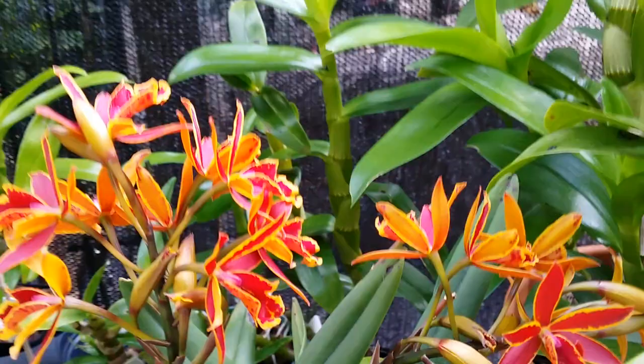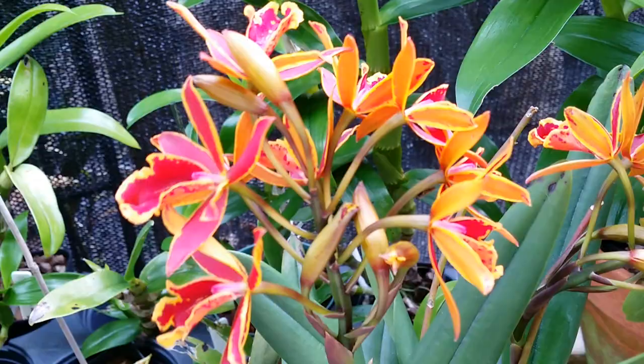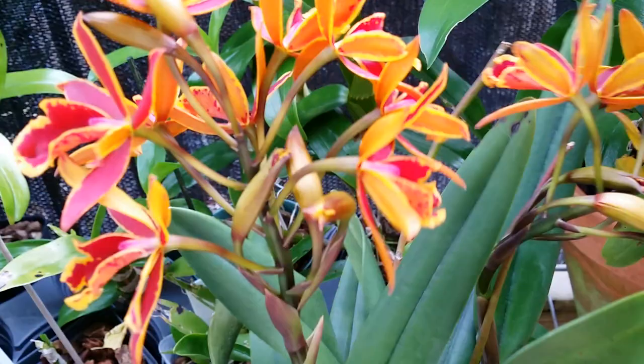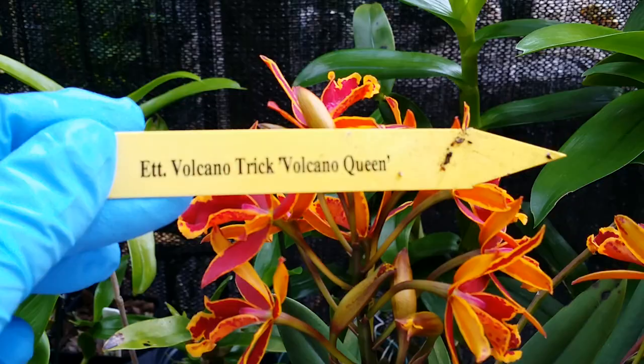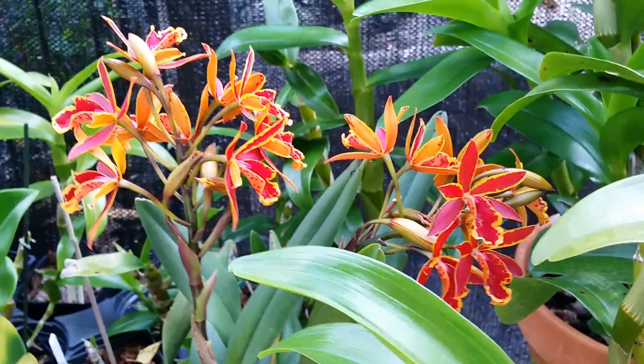Oh, anyway, the name is... Hang on. It is my ETT Volcano Queen. So I think it is. Yes, to be sure. I'm so excited, guys. Very, very beautiful. Look at that. Amazing. And I got a lot of new growth.